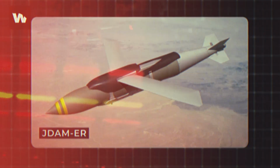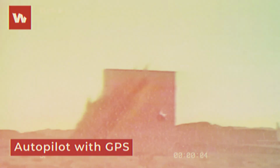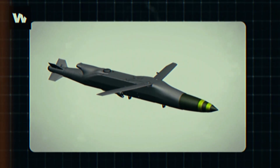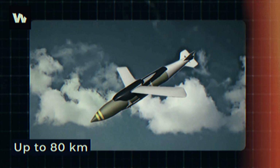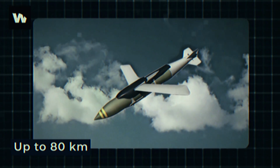Radar, infrared sensors, and matrix cameras find the target using a detector and can synchronize with additional missiles in a salvo. The third choice offered by the U.S. Air Force is the JDAM-ER, guided gliding bombs, which have a folding wing, rudder, and hinge set and operate on autopilot using GPS. Jammer kits are installed on typical unguided bombs, providing the capacity to reach up to 80 targets with accuracy.